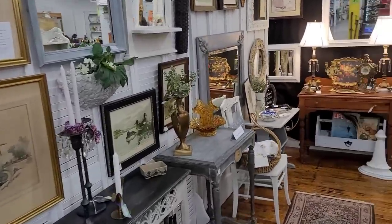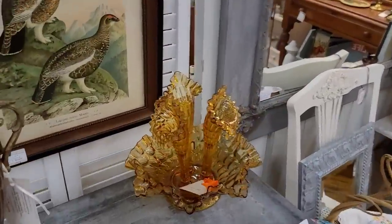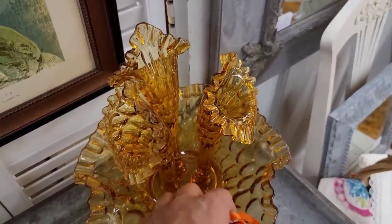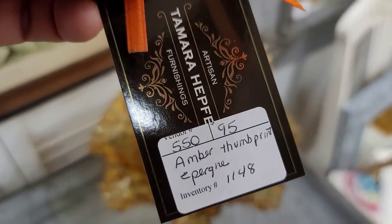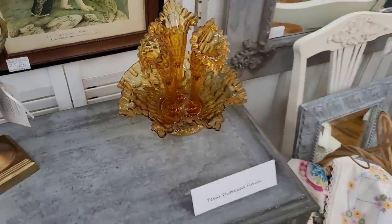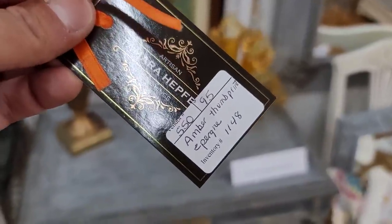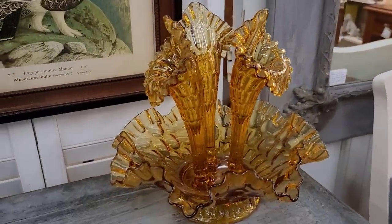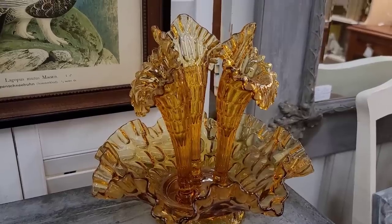Alrighty, guys, we've got a beautiful setup here, and the thing that caught my eye was this Fenton epergne. This is in a thumbprint. It is obviously in an amber glass. They have it priced at only $95, and there was 10% off. I ran some quick comps on this. This one goes for about $250 to about $300, so I definitely wanted to pick it up. I do inspect it a little bit closer to ensure that there's no chips or cracks on it.